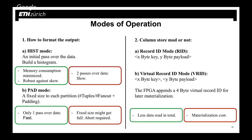The advantage of having virtual ID mode is we need to read less data in total, and this is good because our implementation is bandwidth bound right now. And the disadvantage is the materialization cost, which is however not so different than any column store that has to perform materialization.